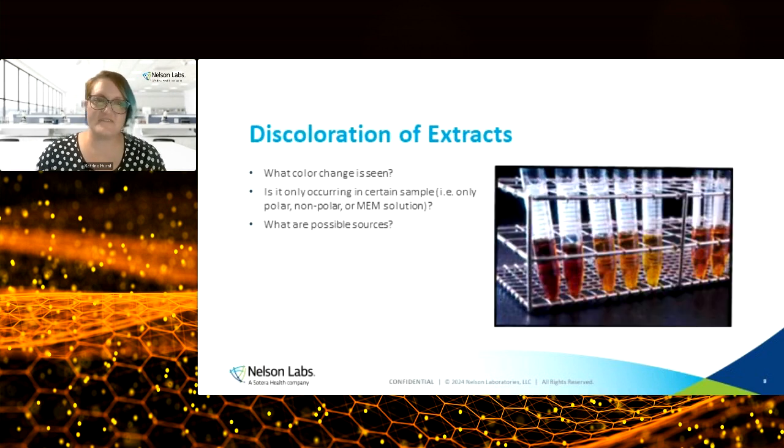So the second thing is discoloration in extracts. This is something that will be questioned. You can't just brush over it. So questions are, what are the color changes seen? Is it only seen in certain extracts? And what are those possible sources?